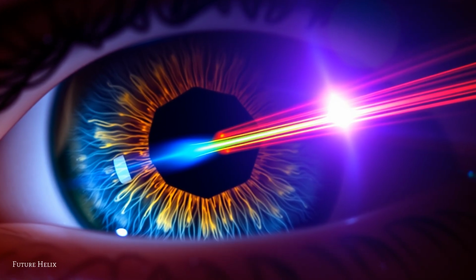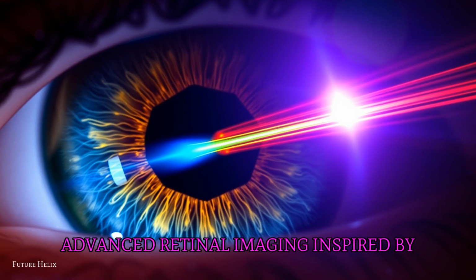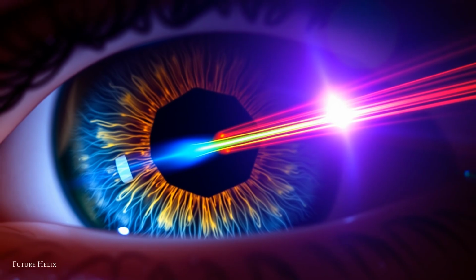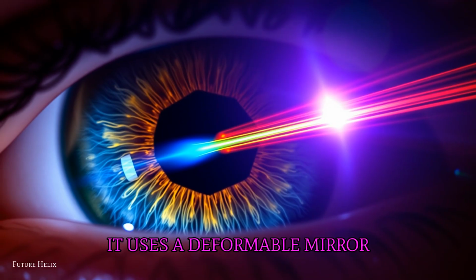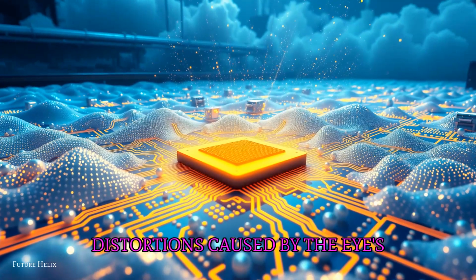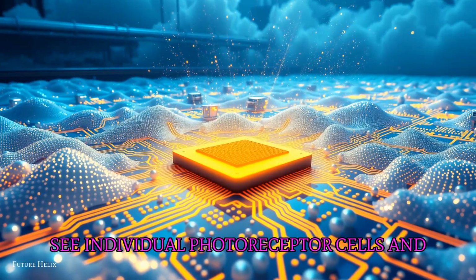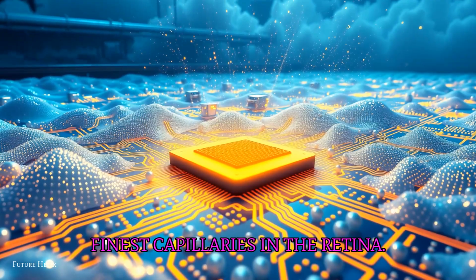That same quest for a perfect image is also transforming how we look inside the body. Advanced retinal imaging, inspired by these astronomical systems, can now peer into the living eye with cellular resolution. Think of an extreme adaptive optics system applied to a medical camera. It uses a deformable mirror and a wavefront sensor to measure and cancel out the distortions caused by the eye's own lens and fluids. This correction creates a crystal-clear view, allowing doctors to see individual photoreceptor cells and blood cells moving through the finest capillaries in the retina.